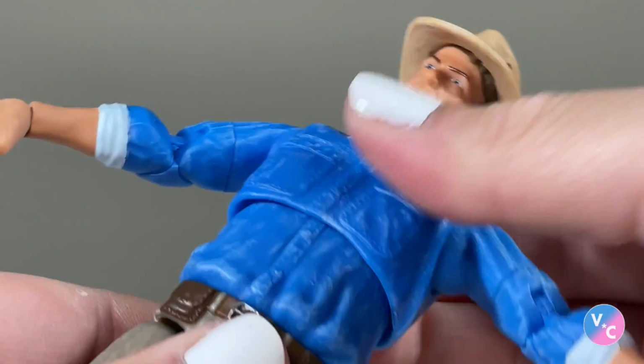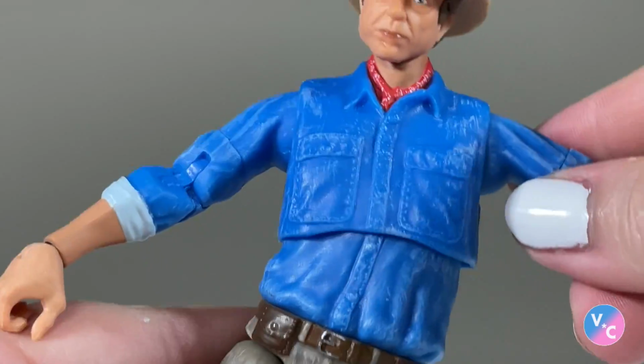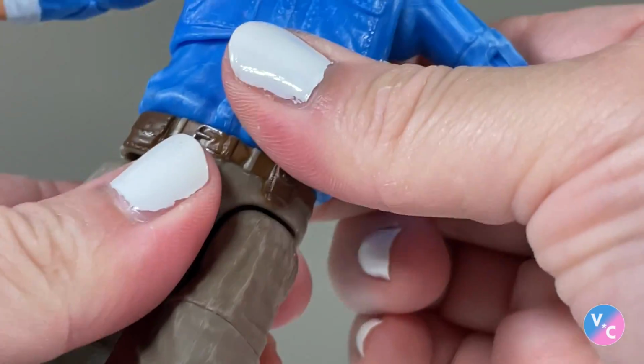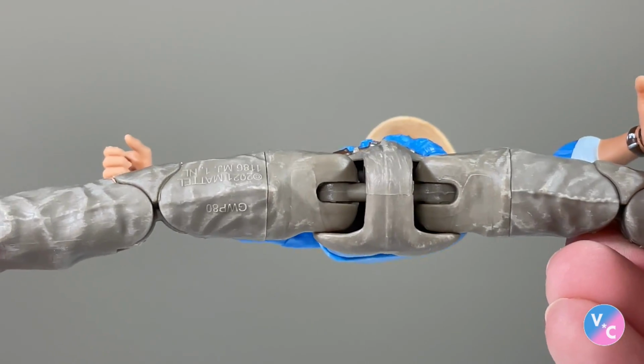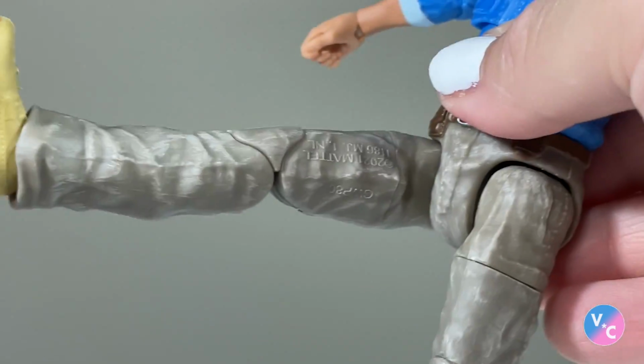There's a ball joint here at the torso. Not the best movement, but side to side is actually really good. It's just forward and back; you don't get a ton out of that. There is a rotation here at the waist as well. Here at the hips, you get those typical Mattel ball sockets, so you can do a full split. You can bring them forward as well, just like that.